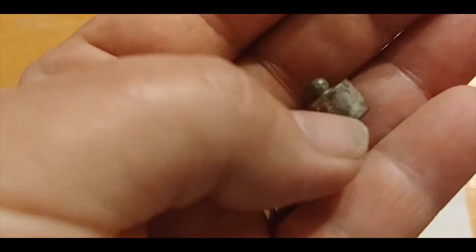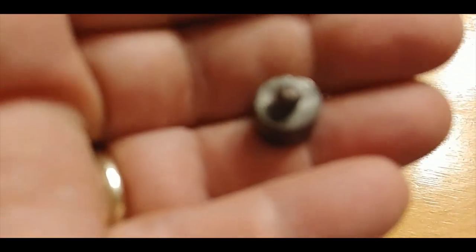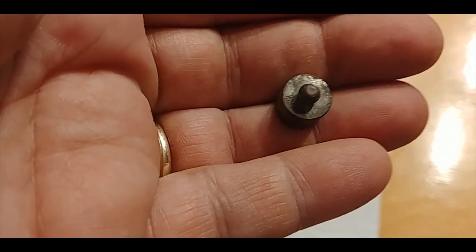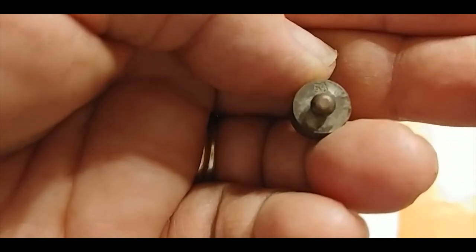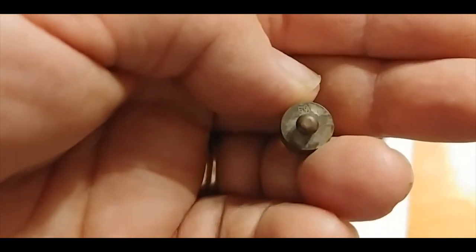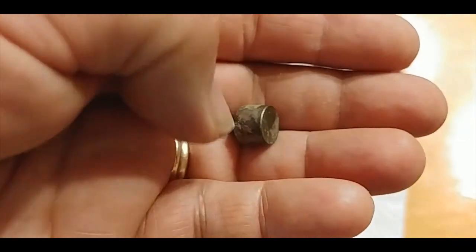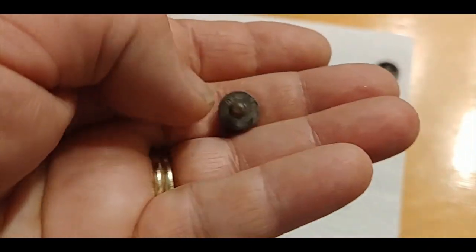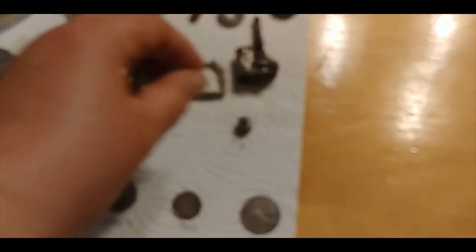This is a weight for a balance scale. I don't know if I can show it to you, or focus on it here. It says 5G. And I weighed it on my jewelry scale, and it is exactly 5 grams. So that's what that is.